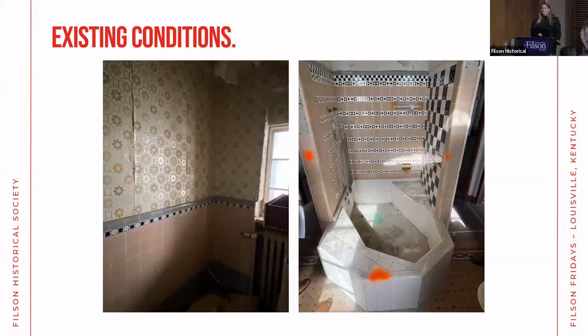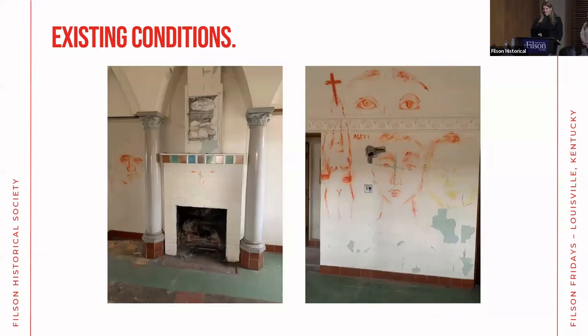And this is an idea of what the bathrooms had looked like when we began the project. The orange spots on the right-hand side are things that are marked for demolition. But just to give you an idea of what the condition of the bathrooms and the other services in the house would have been like in 2020. And then there's lots of graffiti, art, whatever you want to call it, all over the house.